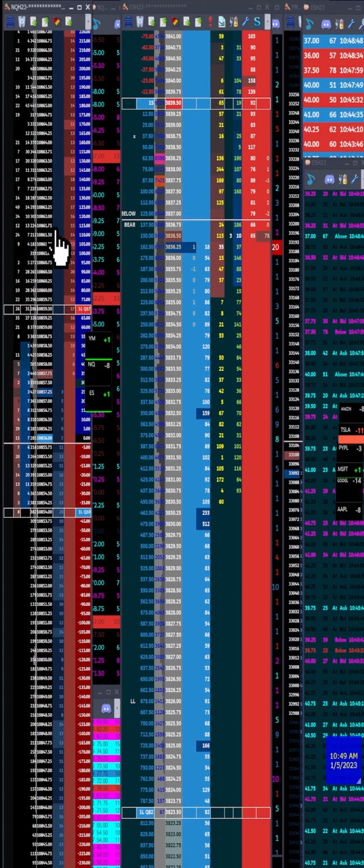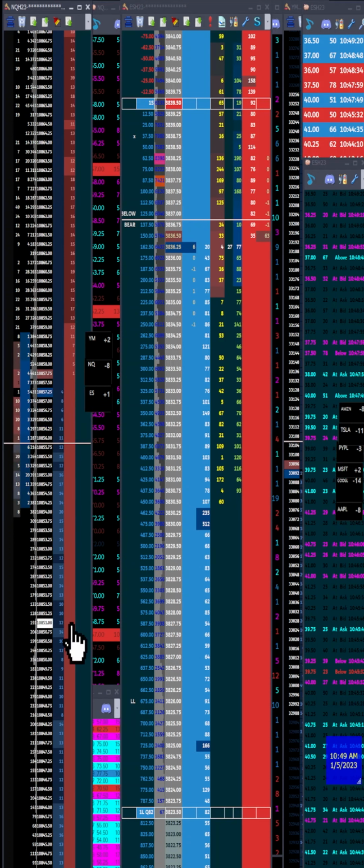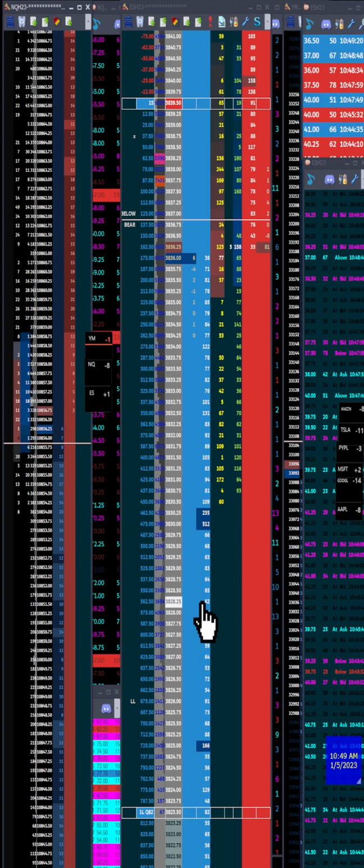36.25 has some volume that printed there. So I'm looking at the 38.37s again. Some weakness here on ES. I'm short a couple here on this Leeloo Trading funded account, so this could definitely become a nice winner. I think I've legged into a couple here.